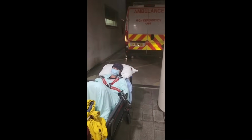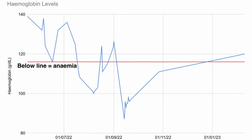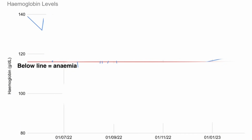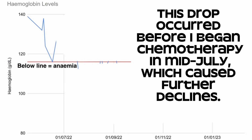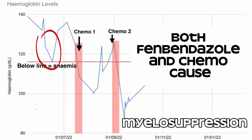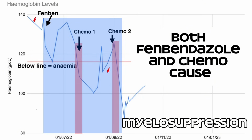For this video, I've looked back on my haemoglobin levels before and after starting Fenbendazole on the 14th of June 2022. Prior to Fenbendazole, my levels were around 124 to 139. Immediately after starting, they dropped to anemic levels and then recovered. The first drop occurred before I began my chemotherapy in mid-July, which also caused further declines. The graph indicates that in my case, both Fenbendazole and also chemo seem to cause myelosuppression.